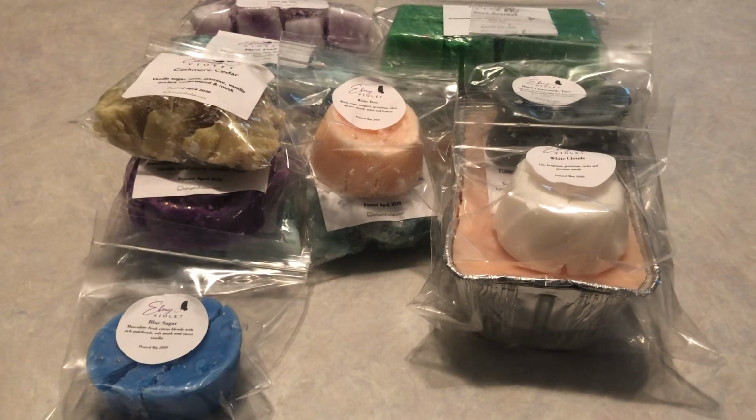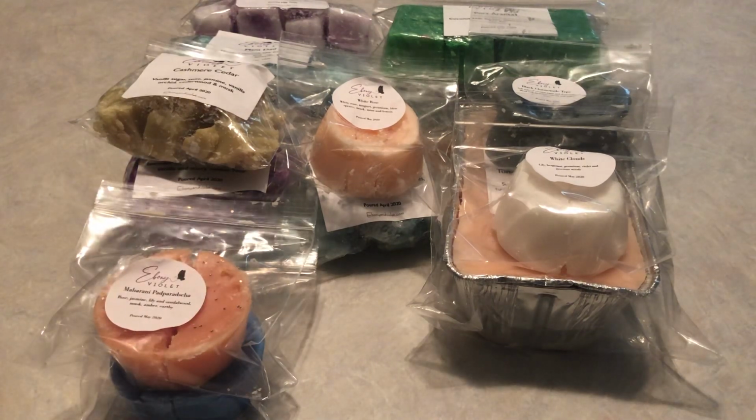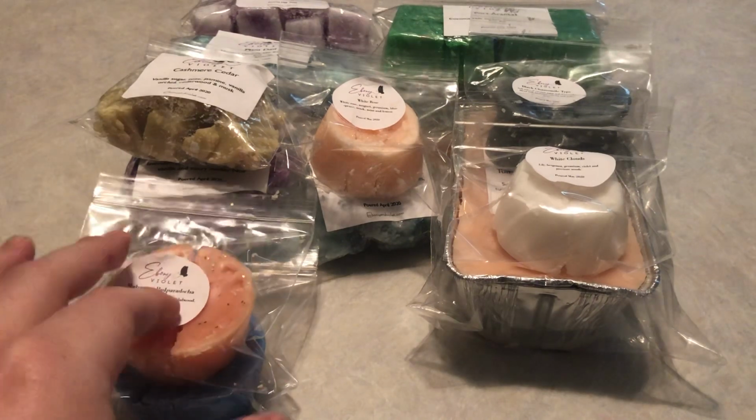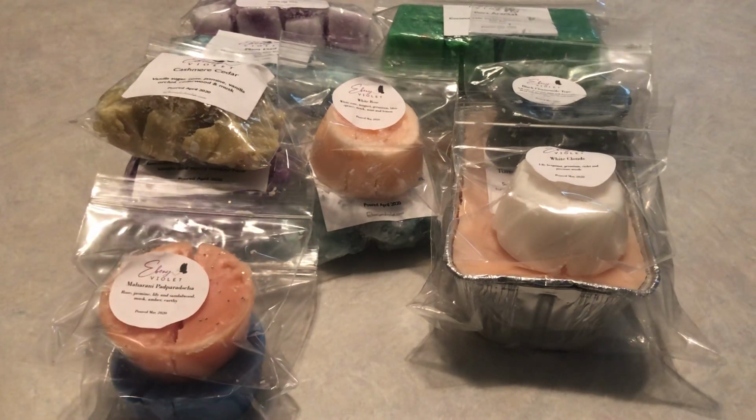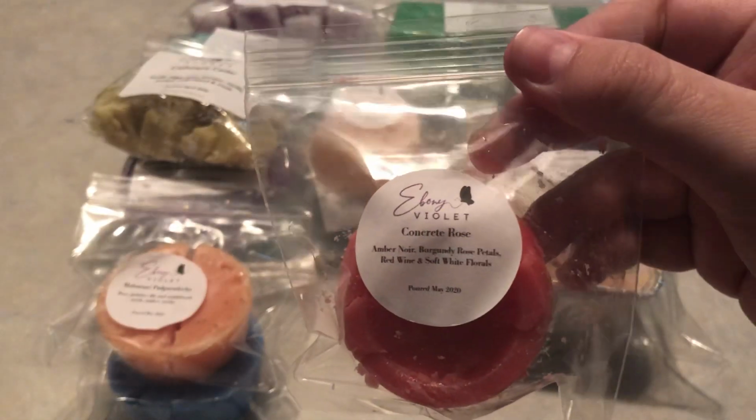What did I think of this one? This reminds me of something I smelled in a Lush store, or what's that other store? It's not Bath and Body Works, it's not Lush, but it's some other expensive store, or the Body Shop. I think that's it, yeah, the Body Shop. It reminds me of something I smelled there, and it's not clicking to me what it is.